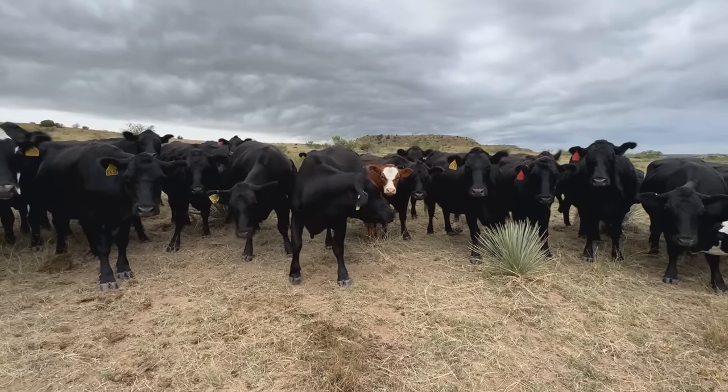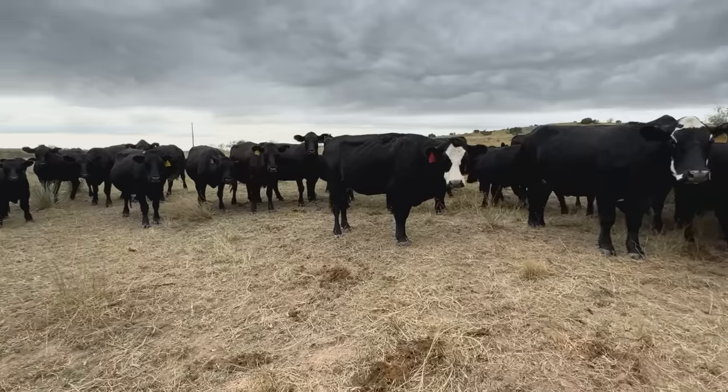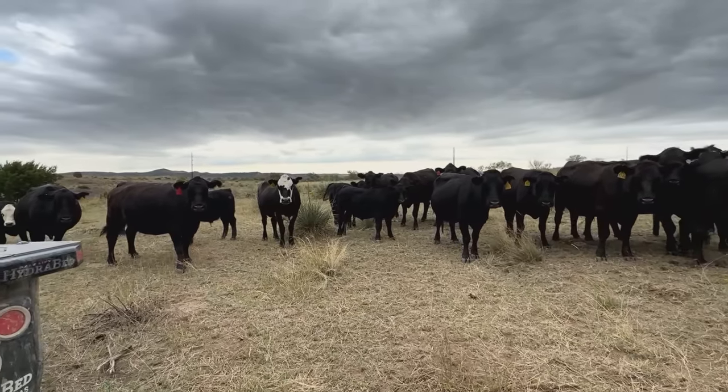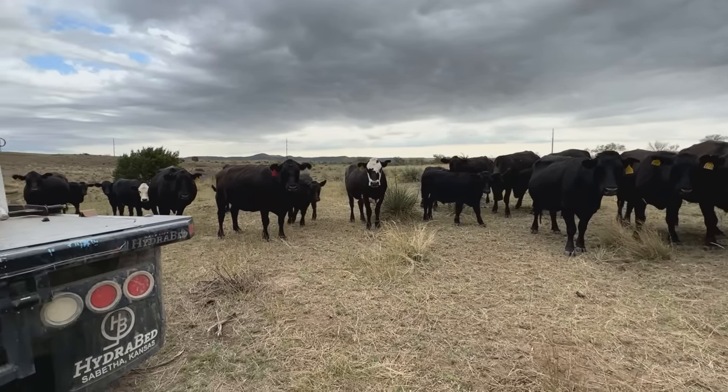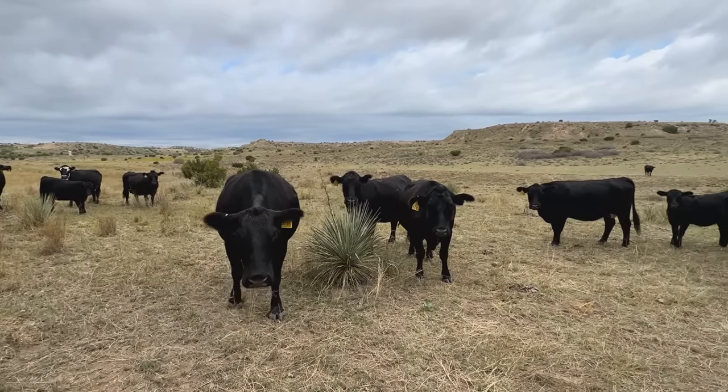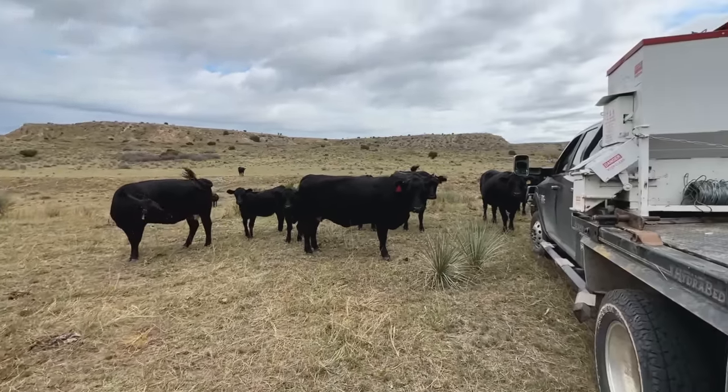Little red calf. So these are Sim Angus. Pretty good bunch of cows. Good bunch of thick old calves. All right, I think about everything's gonna come in. All right, let's do a little feeding.